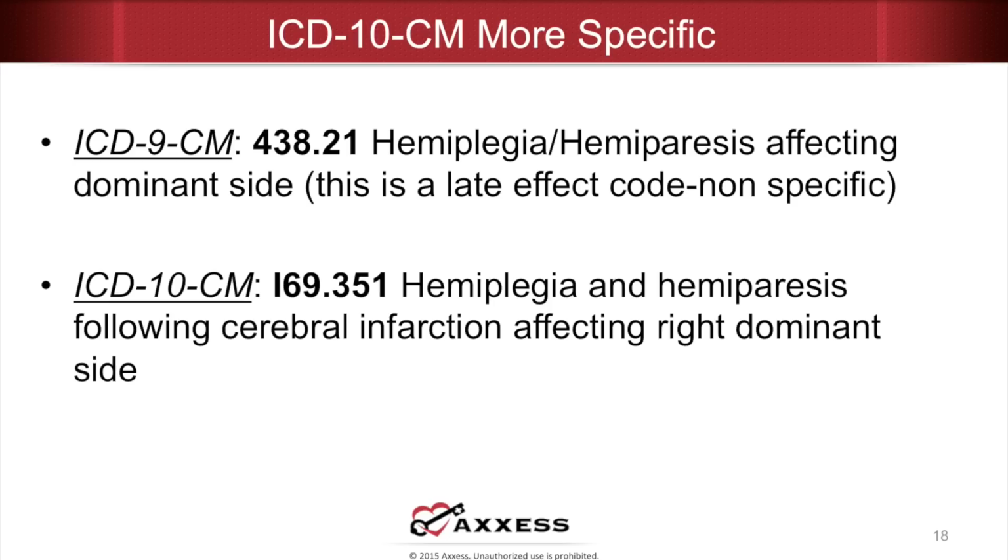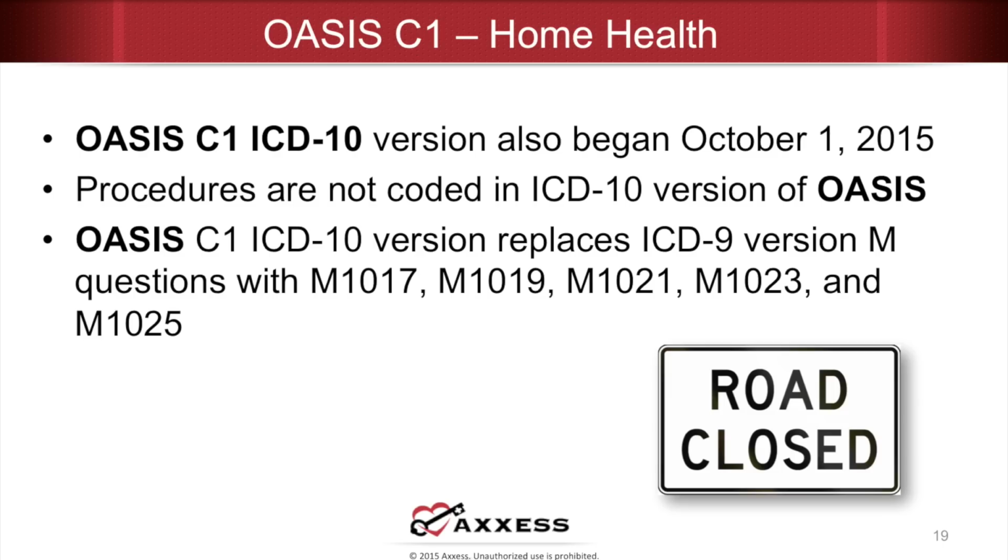And in ICD-10, we have a combo code that gives us all the information there. Now let's talk specifically about the OASIS and coding. We're going to get into the guidance now. I wanted to clarify a little bit about the code set itself, so that we set up why learning to code properly is such a big deal.